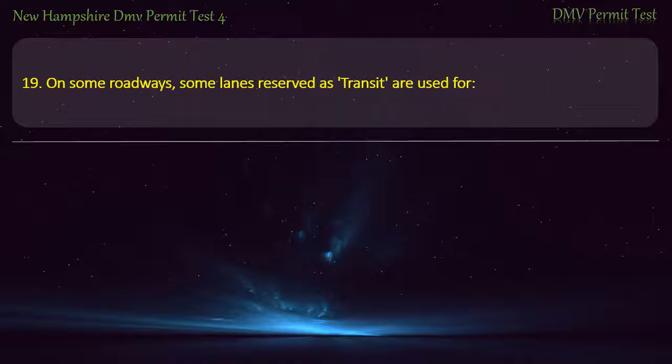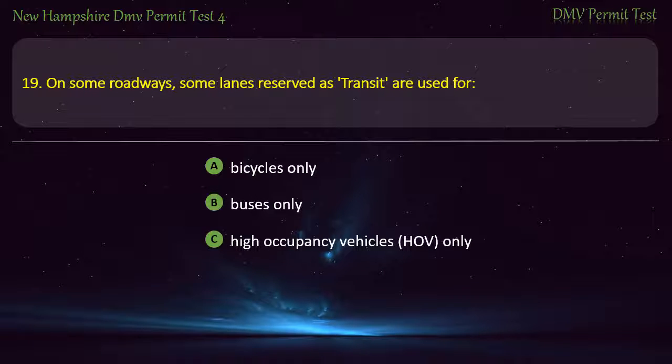Question 19. On some roadways, some lanes reserved as transit are used for bicycles only. Buses only. High occupancy vehicles, HOV, only. Trucks only. Answer. Buses only.